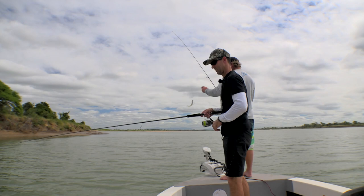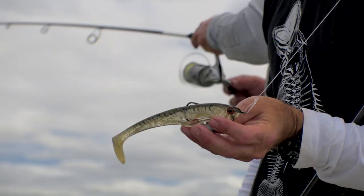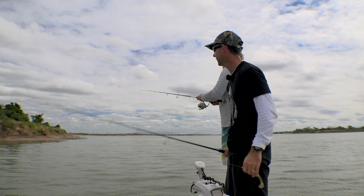Slight change of tactics afoot. The sounder is starting to show that there's a bit of separation between the fish and the bottom. What we're going to do now is, as the tide drops, change to using paddle-tailed soft plastics that look like little fish that are fleeing. Cast it out, maybe fish the midwater a little bit more. See if we can get a result.